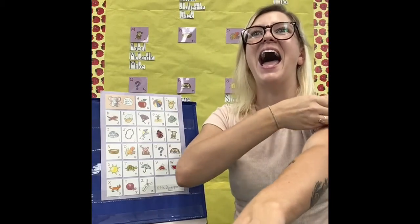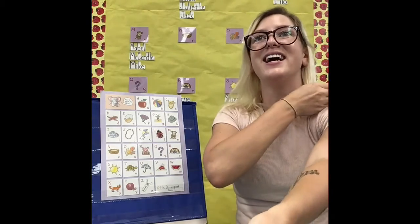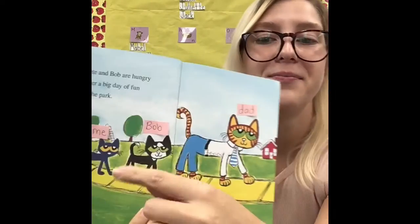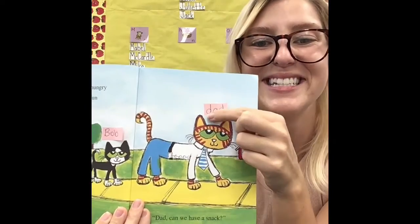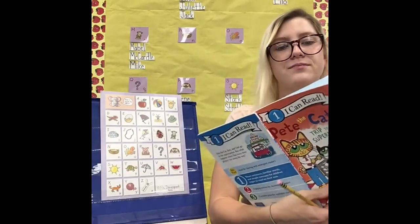Let's listen for the sounds in the word dad. Dad. What's the first sound we hear? Dad. Like dog. That's the letter D. Like apple. I know that's an A. Dad. Another D. That's the letter D. We labeled Bob and Dad by listening for all of the sounds in the word.